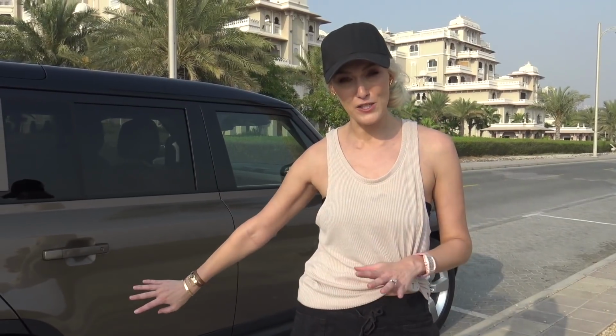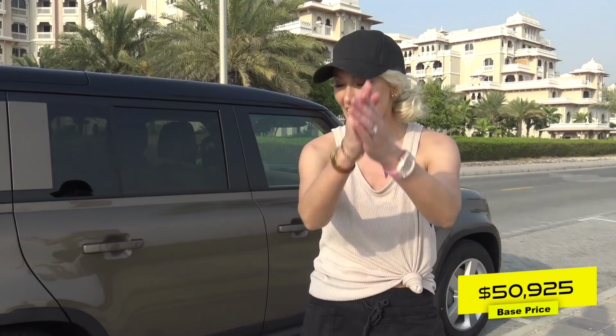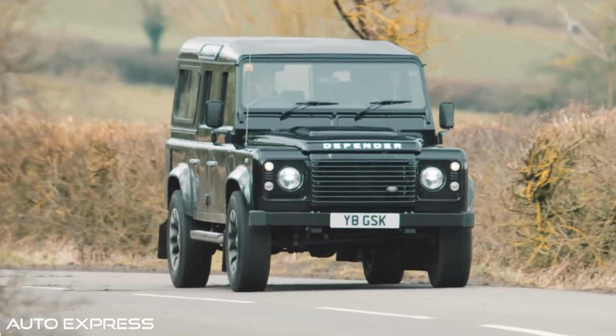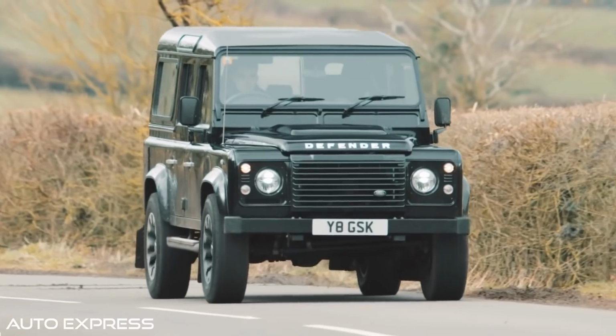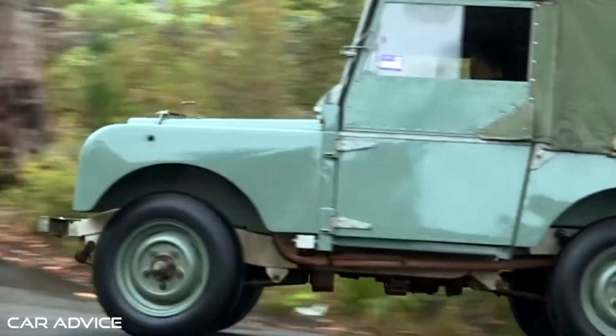This one right here goes for $96,000. And I suppose it's at that price because number one, it is a first edition model. And number two, these guys are completely sold out. This car is a hot commodity. People have been waiting for this car for years. The last Defender that went through the production line was back in 2016. And there have been fans of the Defender since the 1940s. That's when the first ever Defender hit the market.